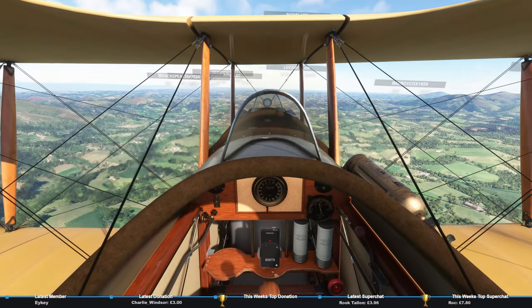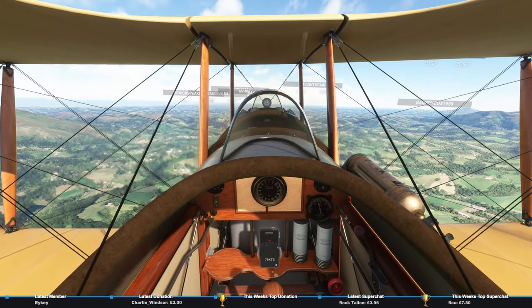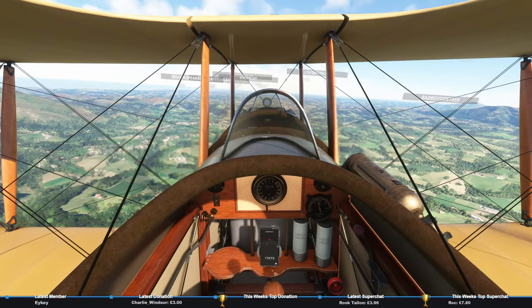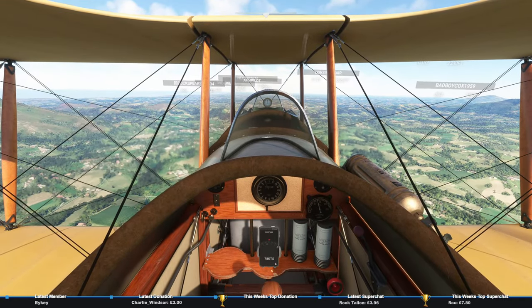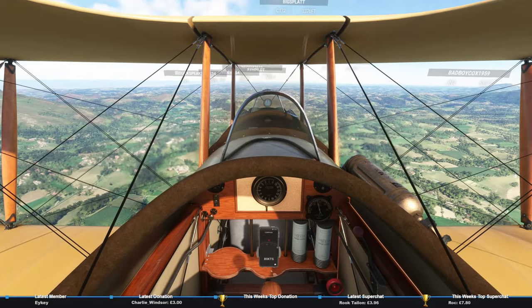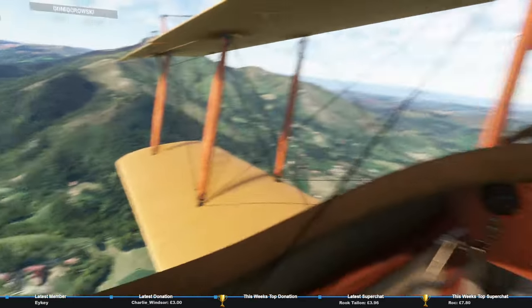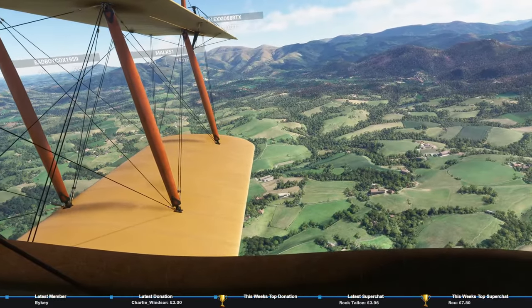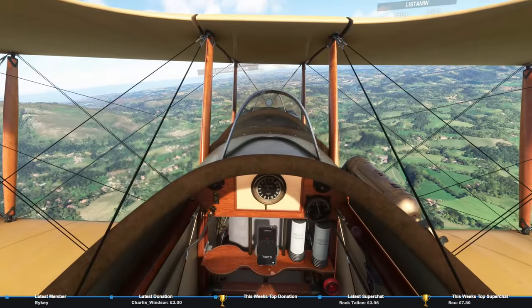Did actually download the Flight People Studio series for this. Water one must have been really chill. Runway 09 in use in Biarritz. This is not really good. Oh yeah, I forgot I can still look left and right using my little joystick viewer.